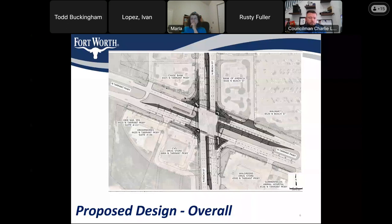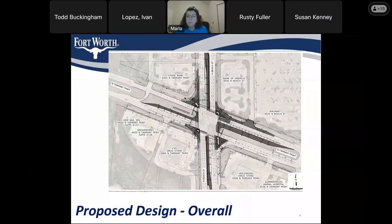Anybody have any more questions or comments? Just Ivan and Todd, this is Susan Kenny again. I guess when I'm looking at this design, I don't really see how it will be very safe for pedestrians. There are a lot of high school students that walk over from Fossil Ridge High School and go over to Super Walmart. These are many, many lanes that people are going to be crossing. And I see North Tarrant Parkway and Park Vista a lot. That's kind of the way I go.